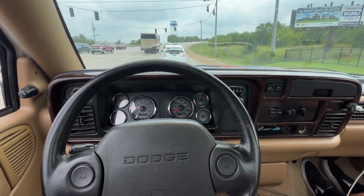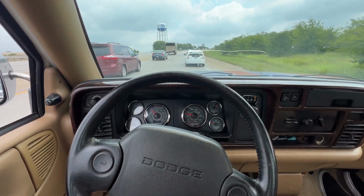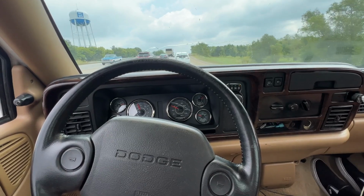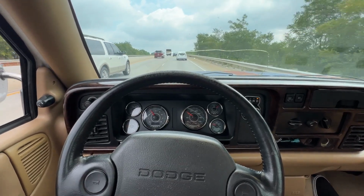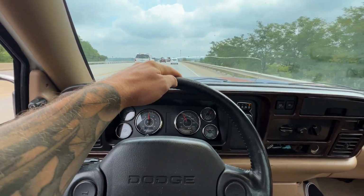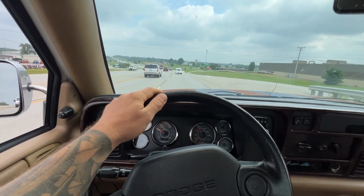All right, so check it out, guys. I'm not gonna floor it or anything, but going up a little bit of a hill with the trailer behind us, way more power than you need. It's like barely touching it.